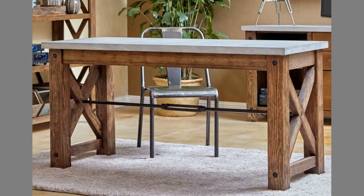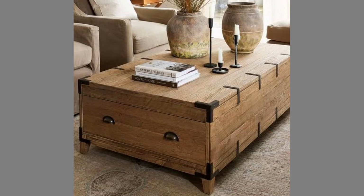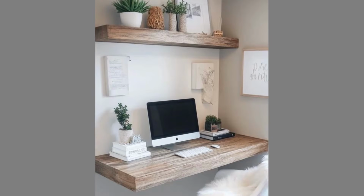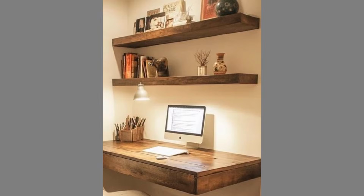Minimalist interiors benefit from the added texture and depth that reclaimed materials bring. Instead of cluttering a space, one or two well-chosen pieces can become the focal point, inviting conversation and admiration. Even in high-contrast environments, like ultra-modern kitchens or industrial lofts, reclaimed wood provides a grounding influence, softening harsh lines and adding a human touch.